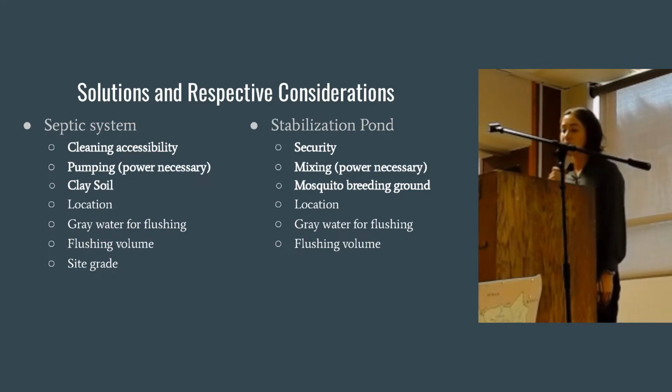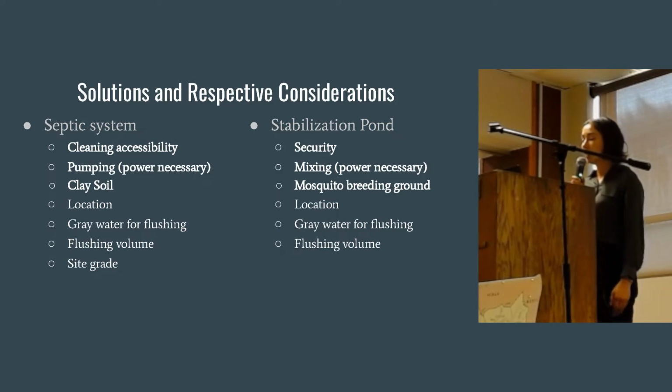system. So on our next trip, we need to make sure that there's cleaning accessibility. A septic tank has to be cleaned out about once a year. So in order to install a septic tank, that means we need to have access to people who are going to be able to come and clean that once a year, and also the funds to do so. Additionally, a septic tank requires a pump, which needs power. Luckily, there is power in Kawango now, so that shouldn't be as much of an issue.